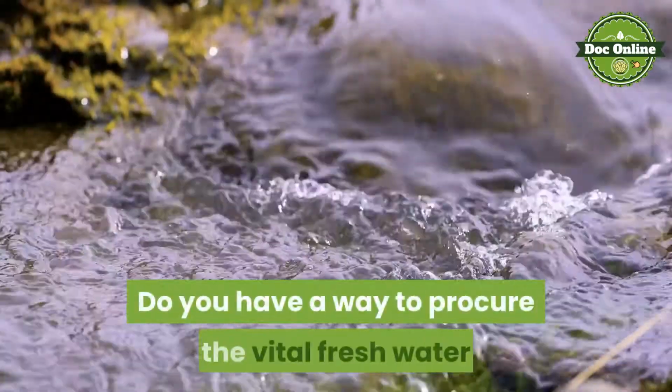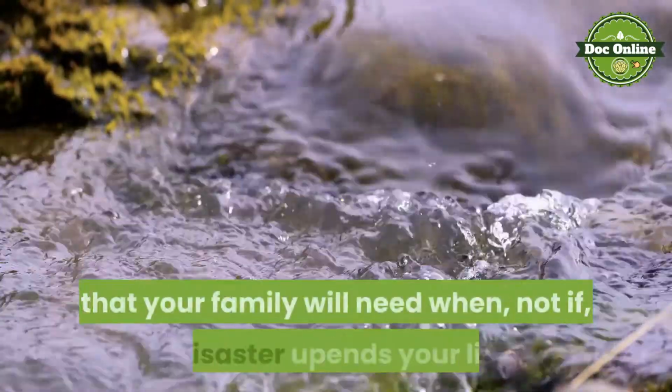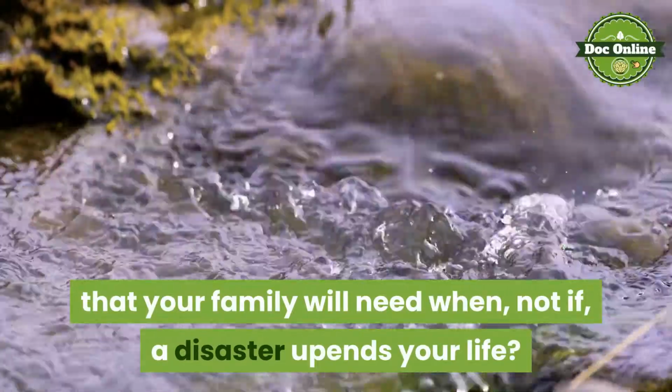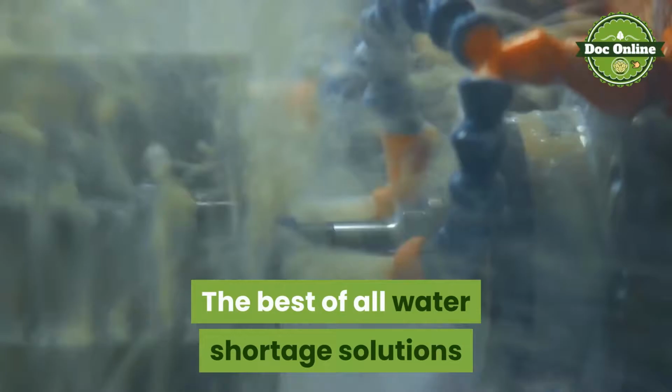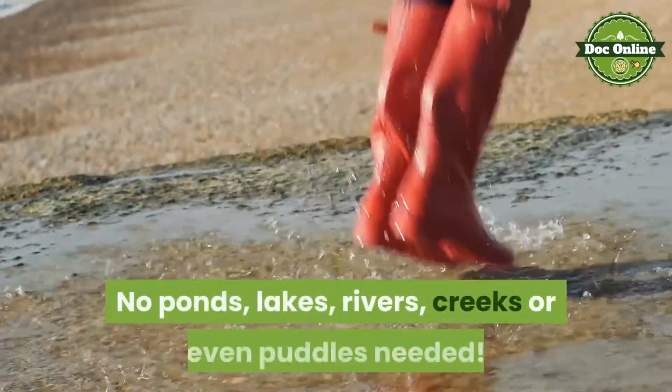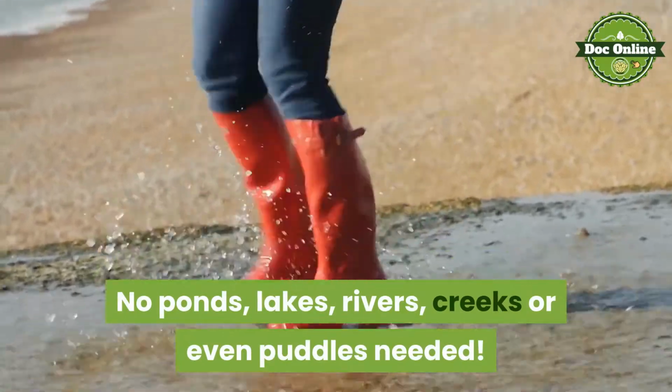Do you have a way to procure the vital fresh water that your family will need when, not if, a disaster upends your life? The best of all water shortage solutions must be able to generate water on demand. No ponds, lakes, rivers, creeks, or even puddles needed.